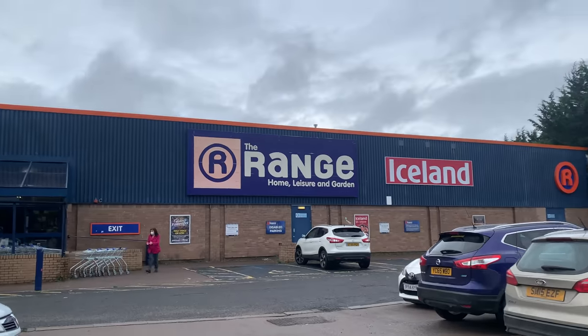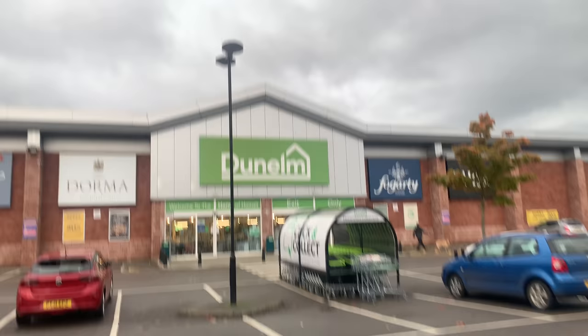First stop, Range. Shop one down. I don't think this is going to go very well, because I'm not spending £20 on a cushion. I don't have that kind of money to flog around on cushions. We'll try some other shops. Let's not get disheartened after one shop. Let's go. Stop two, Dunelm.